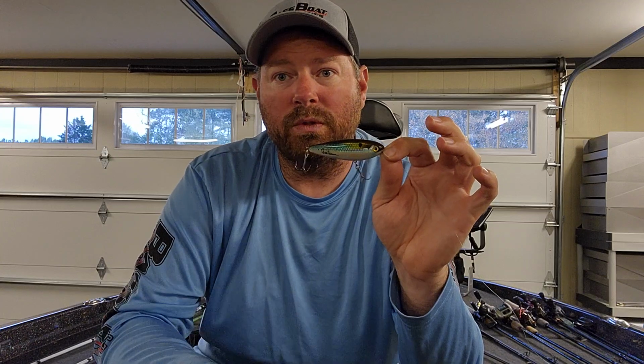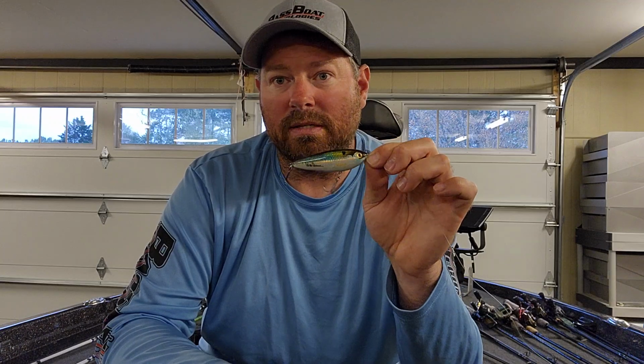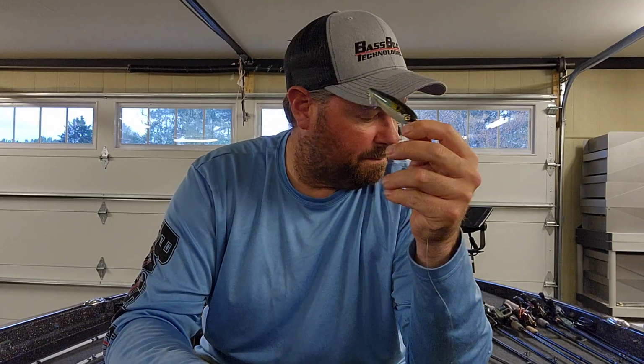the way it's balanced works really well. I mean, with light twitches, this thing will dance like crazy on the surface. And when they're blowing up, this represents the exact size bait of what they're hitting. And it's got a really nice rattle to it. And these fish absolutely will crush this bait.